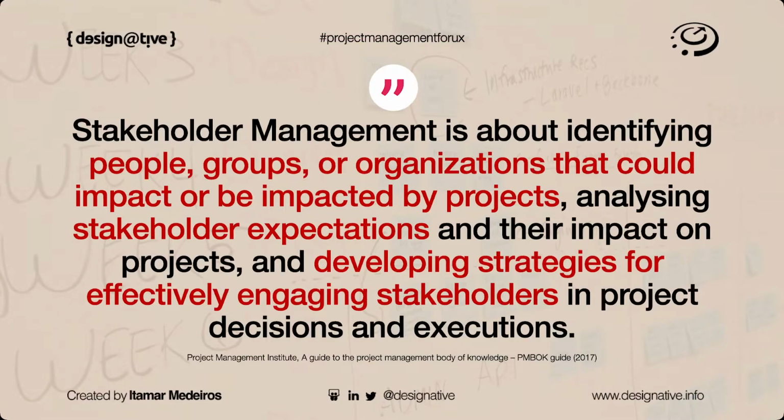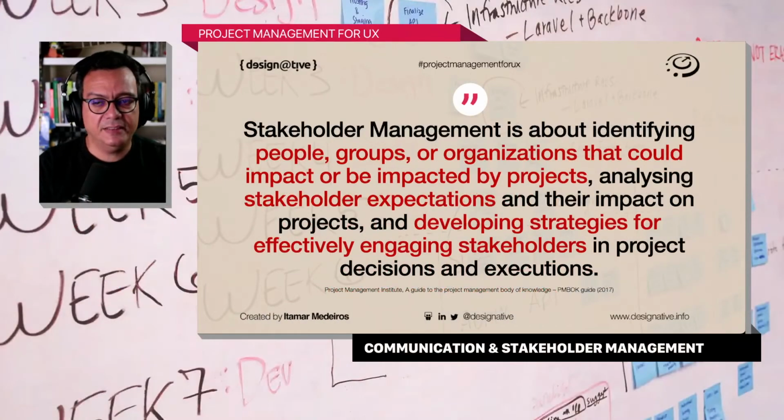So stakeholder management is about identifying the people, the groups, and the organizations that impact or could be impacted, right? So from that perspective, you have internal stakeholders. For example, if you are working on a Scrum team, your software developers are your stakeholders when they need something from you. Your product manager is a stakeholder when they need something from you, right? But on the other hand, you are a stakeholder on other parts of the process, right? So it's not so much about the title. And this is something that I think is really critical to understand. Stakeholder is not a title, right?